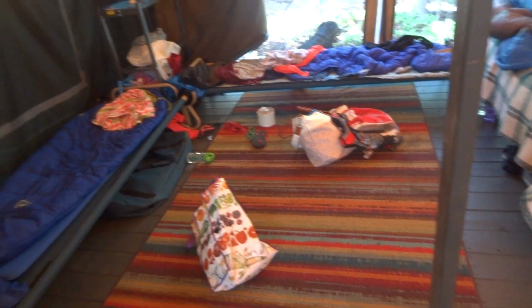Do you want to know what the tent looks like with a bunch of kids in it? It's a mess.